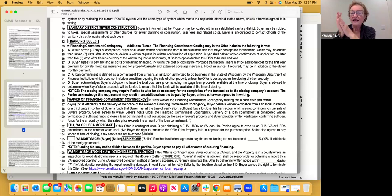Proof of funds can be viable if the seller accepts them. If it's not cash sitting in your buyer's checking or savings account, it has to be movable at the time of verification. If it's anything other than that, say a bonus or proceeds coming in before closing, it is up to the seller to decide whether to accept that as proof of funds. If the seller doesn't accept that, the buyer cannot use a cash offer unless he comes up with verified proof of funds.